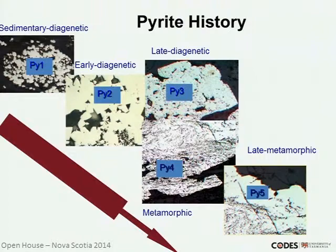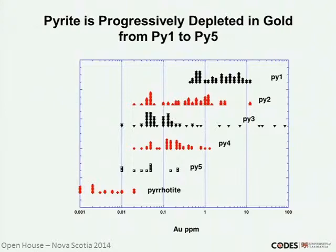So here's some data from doing laser ablation analyses, plotted of these pyrite types and ppm gold on this axis on a log scale. And you can see the pyrite that's got the highest level of gold is actually the first generation of pyrite. It goes from about 1 to 10 ppm gold in that pyrite. It's a very arsenian pyrite, high arsenic levels.